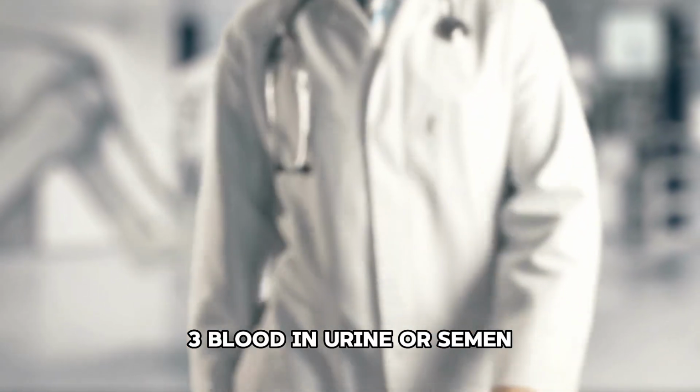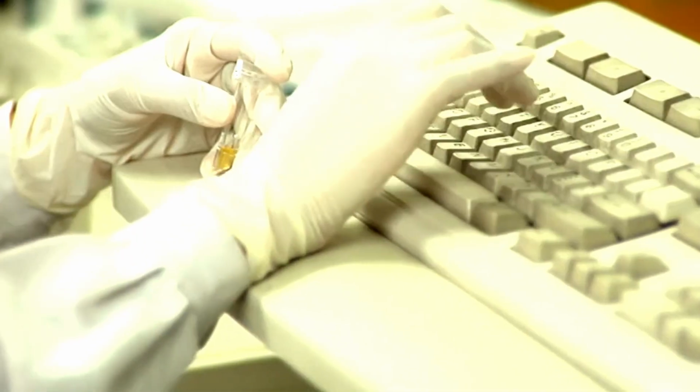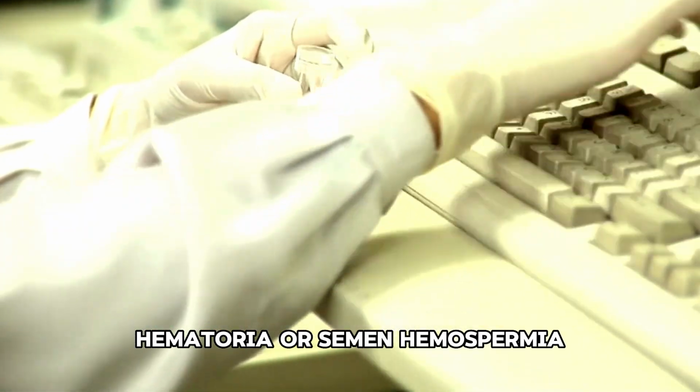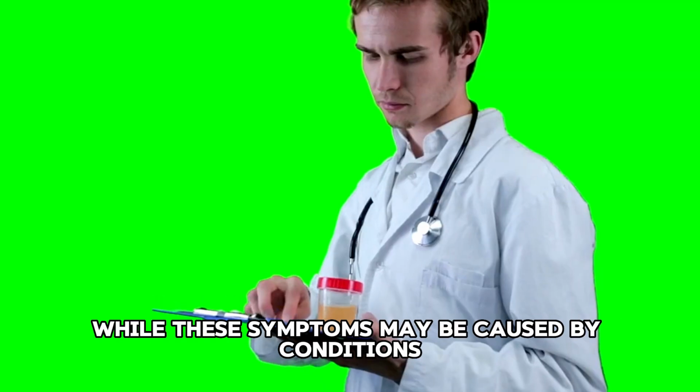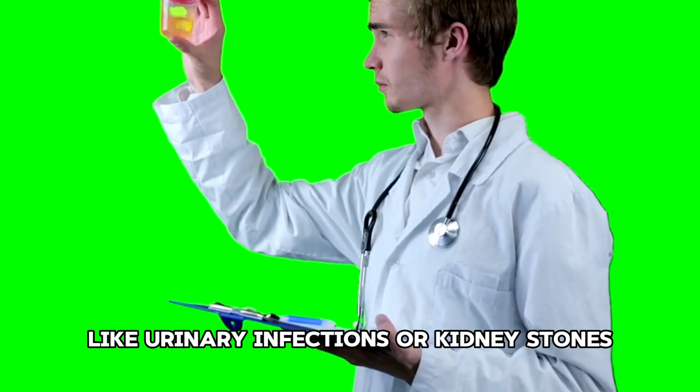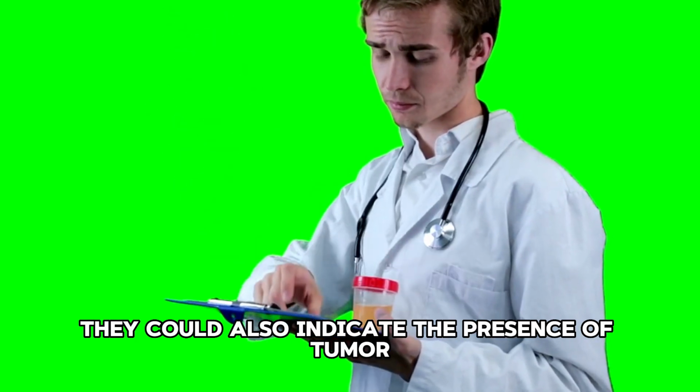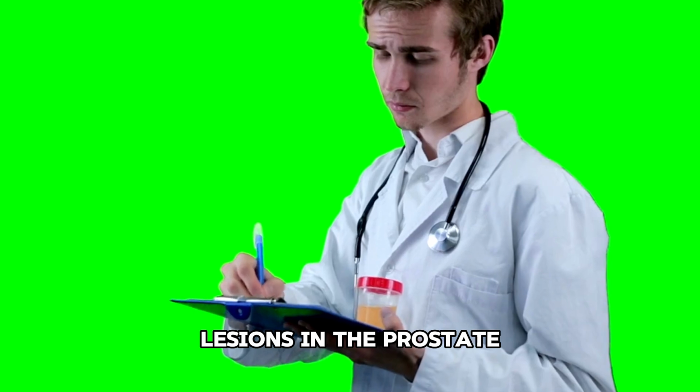3. Blood in urine or semen. The presence of blood in urine, hematuria, or semen, hemospermia, is an alarming symptom that should never be ignored. While these symptoms may be caused by conditions like urinary infections or kidney stones, they could also indicate the presence of tumor lesions in the prostate.